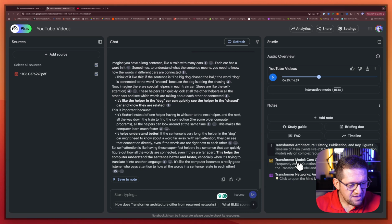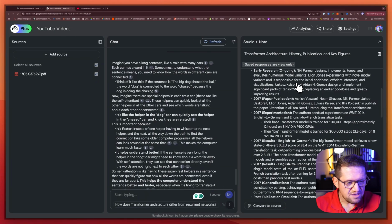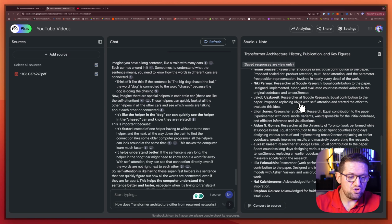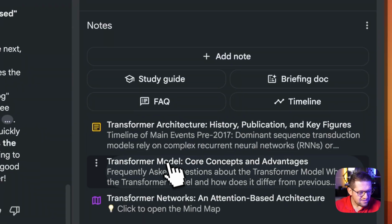So let's see, what's this? It created the timeline. Okay, so this is a timeline. And usually in these AI papers, you have a sequence of the papers that they used to develop the paper that you're reading. So they cite the historic ones that influenced them being able to do what they're doing. So we'll go back here. So let's go and see the FAQs.